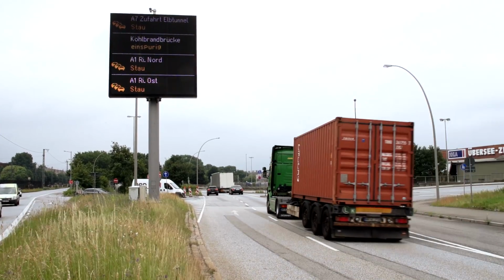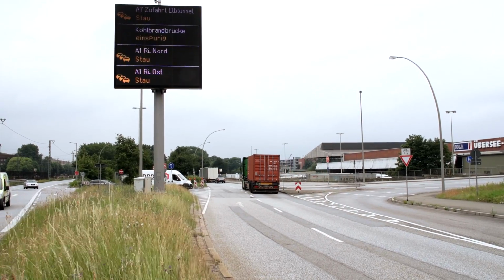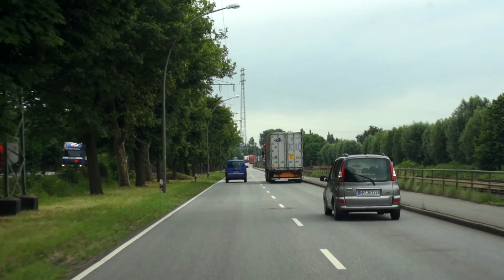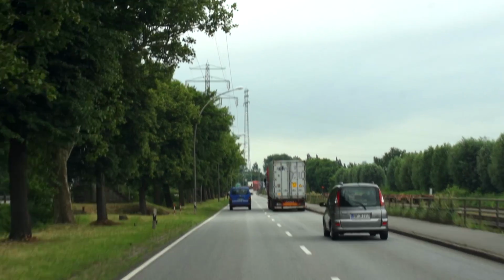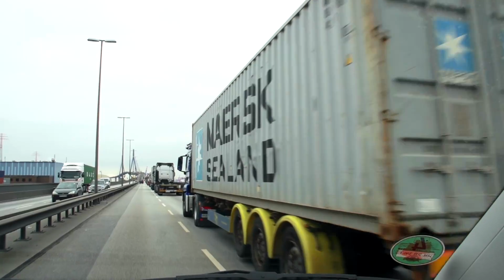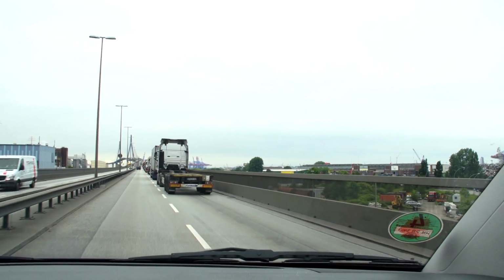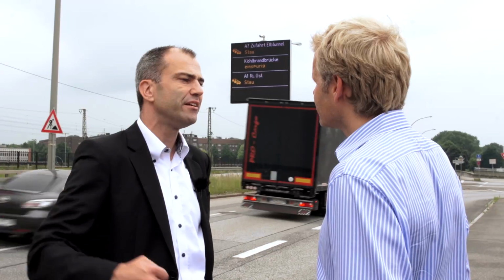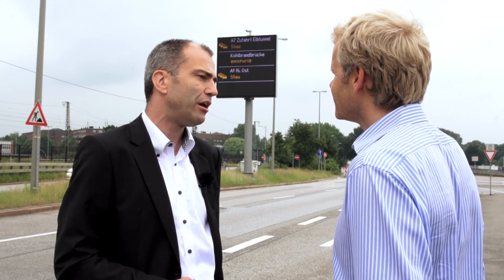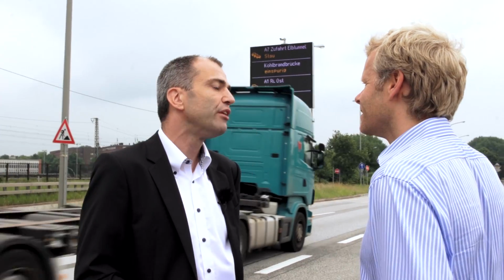Speed and journey time are important factors in determining traffic quality in the Port of Hamburg. We measure journey times using smartphones or hands-free systems, all anonymous. We don't know who's using it. They pass one of these devices, and then a second one, and then pass the Bluetooth detector, and then we know how long it's taken them to get from A to B. And from that we can work out what the traffic situation is like.